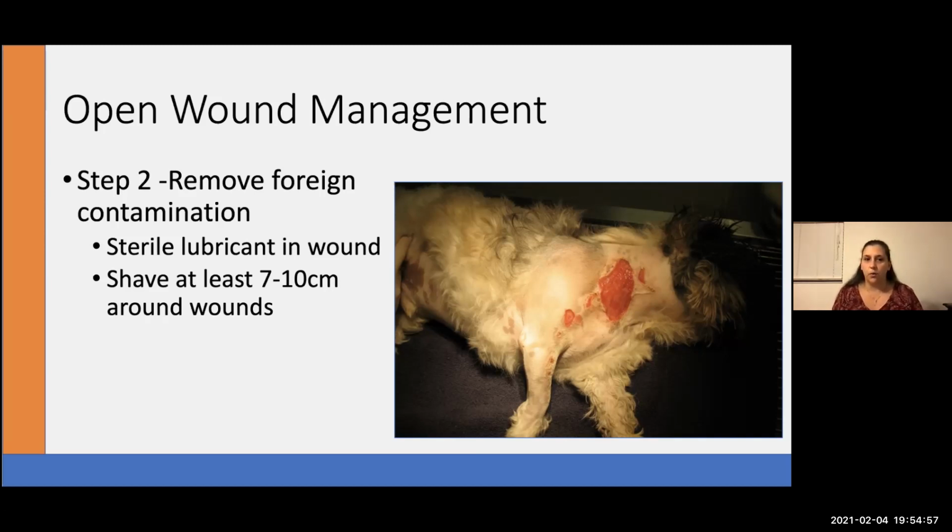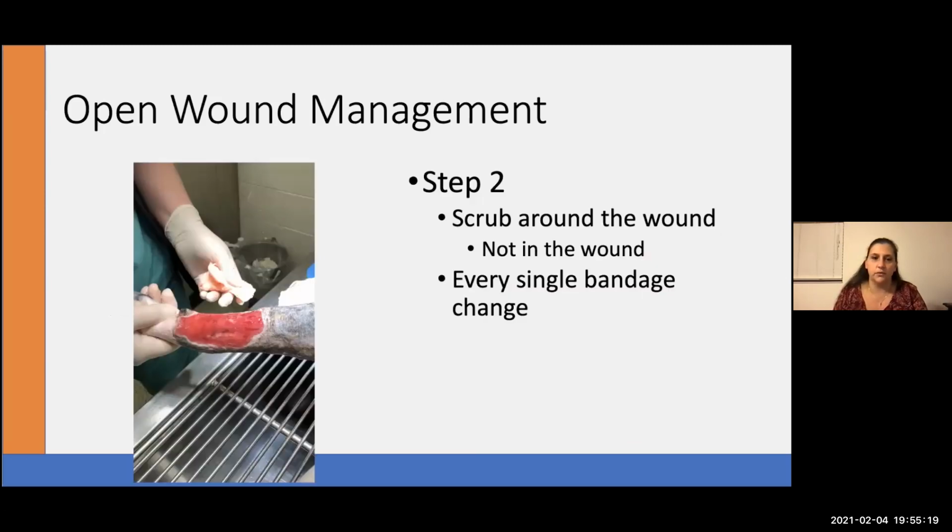Make sure you shave wide. And this is especially important if you've had a patient like a Yorkie or the little dogs that just got chomped on, because you'd be amazed at how many small other puncture wounds you find when you just keep shaving. But make sure you give yourself plenty of room to work. You want to make sure you have plenty of room around those wounds.